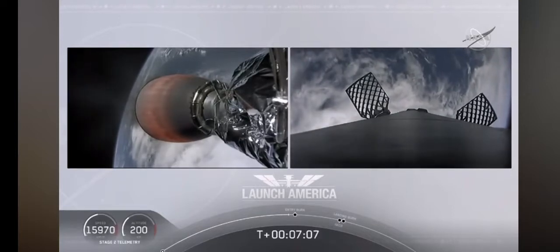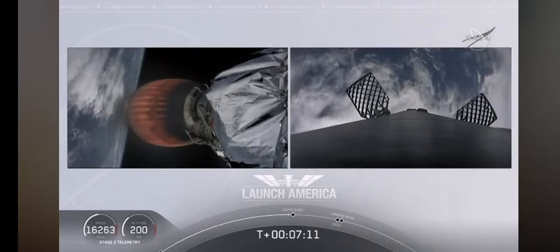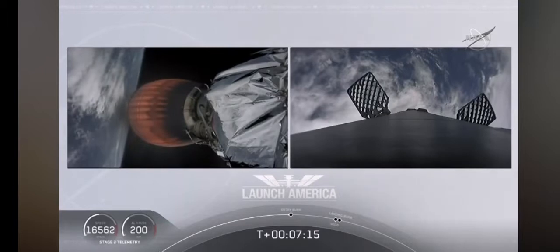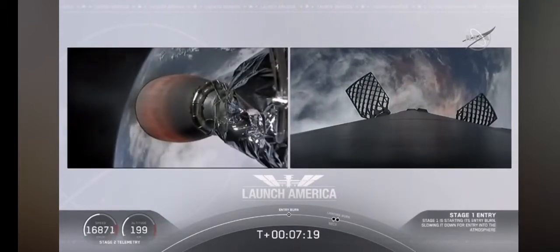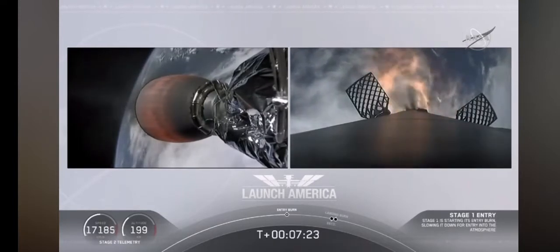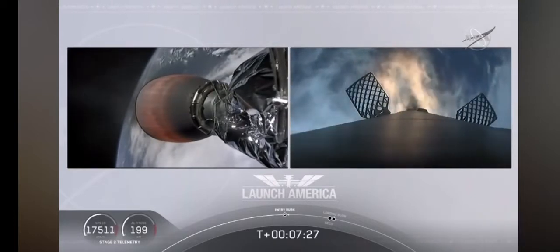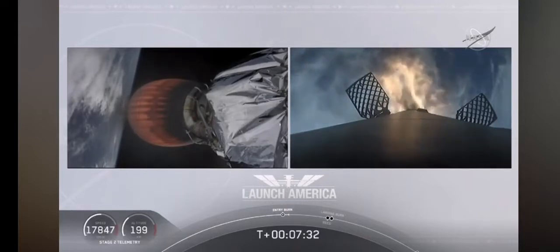Just about 10 seconds away from that first stage starting its entry burn on your right screen. We should be able to see that view live. Stage 1 entry burn startup. And there is that entry burn. This burn lasts about 36 seconds. Stage 2 FTS is safe.